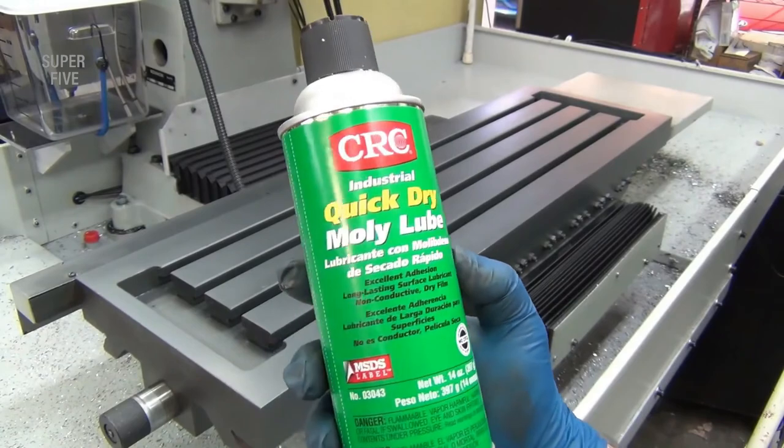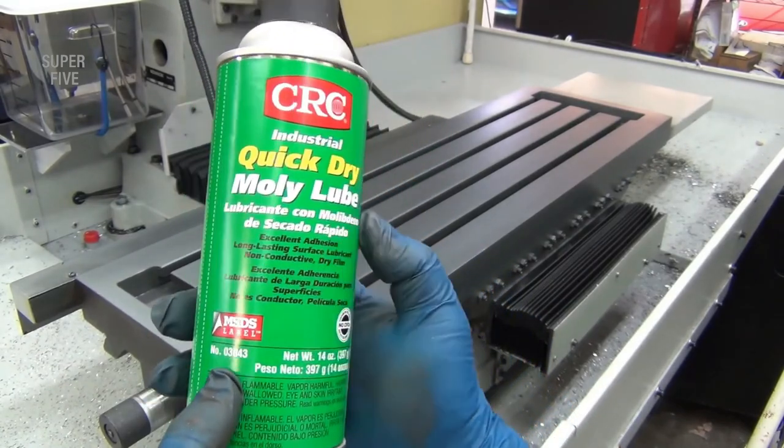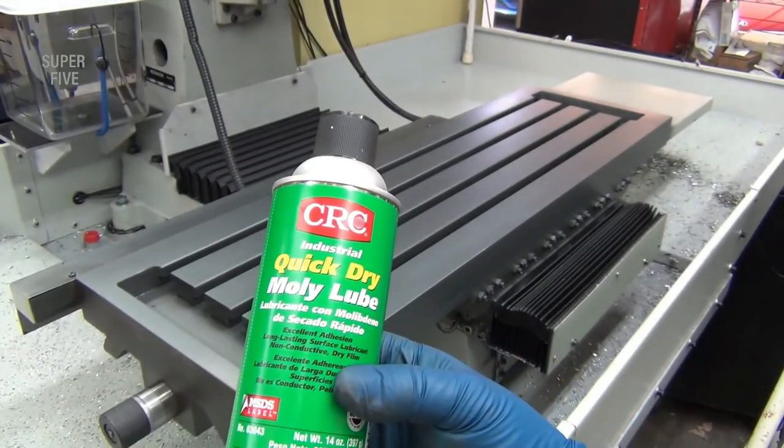Pros and cons. Pros: features PTFE for improved lubrication over standard lubricants. Detachable nozzle for pinpoint and controllable application. Suitable for indoor and outdoor use. Cons: may collect dust over time.